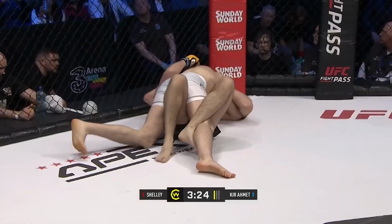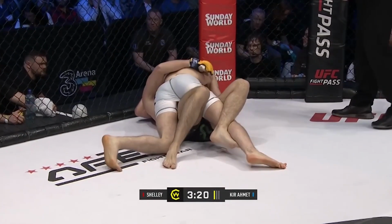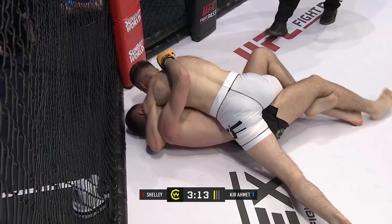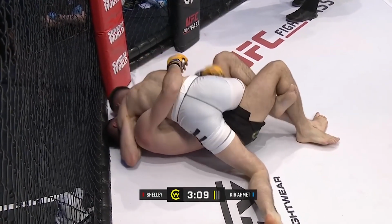It did look like he tried to pass directly to mount there, but again, that half guard was regained, and Shelley does look like he wants to try and strike from top position, so the half guard is not a bad position to do that from, but Kir Ahmet seems very active off of his back here, so perhaps a little bit of hesitation to create too much space on top.